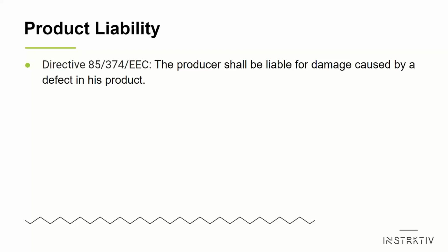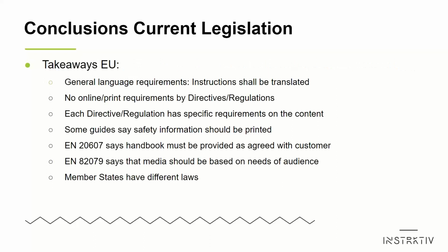There are some examples from daily practice. A judge may decide that an accident could have been prevented if adequate or printed user instructions had been given, and then you may be held liable for that defect. So take that into account. To summarize, some takeaways for the European Union.